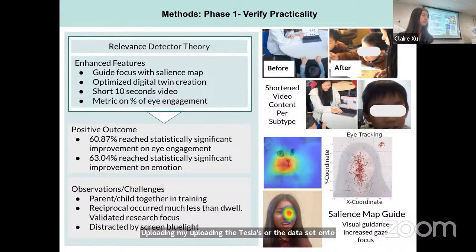Are you able to do a demo today of this? Oh, it's not actually on this computer, so sorry about that. But I do have the tessellation of the Colab, which I showed before. If someone else wants to come up and demonstrate the tessellation again, I can do that. But I don't have the code for the eye engagement parts.